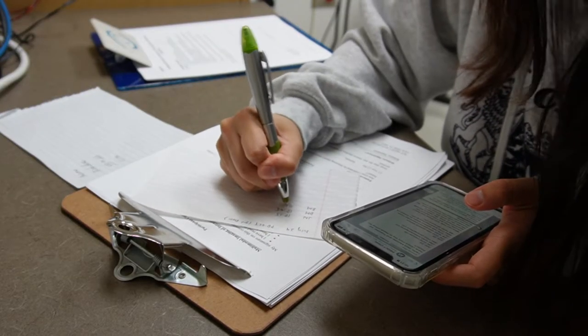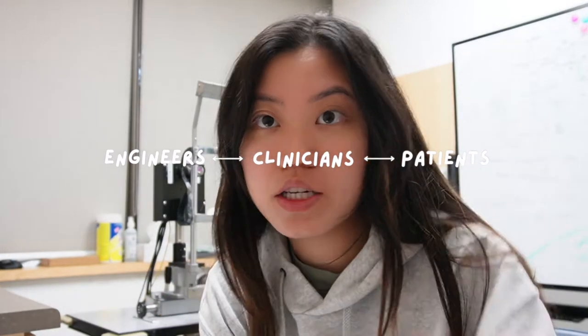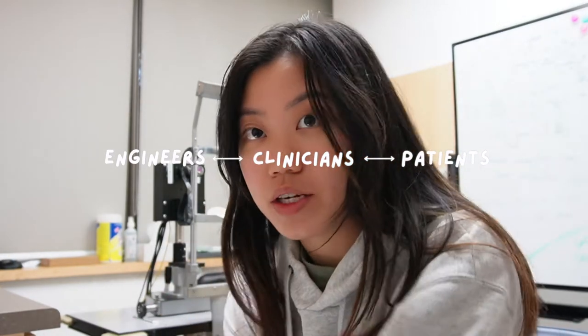Our work is purely research. It's not really part of their clinical diagnosis, but this information that we are able to get we share directly back with the clinicians, and the clinicians will share it back with the patients.